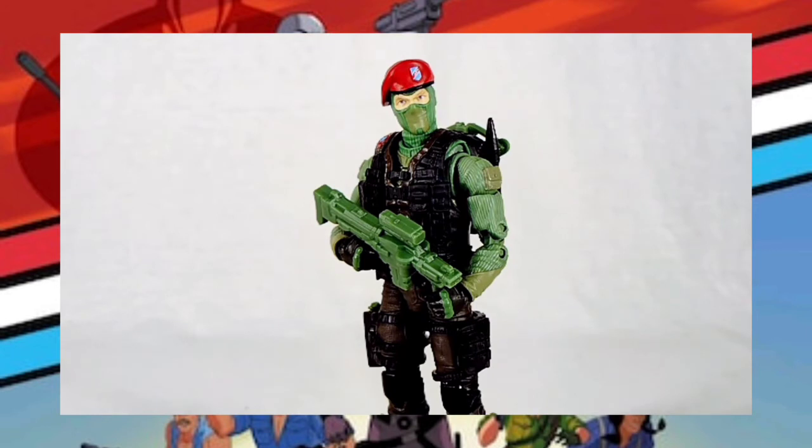But other than the coloring of the weapons, he's a really solid figure. I really like this guy. I'm really glad he's part of my collection, and he's going to look great on the shelf with the rest of them.